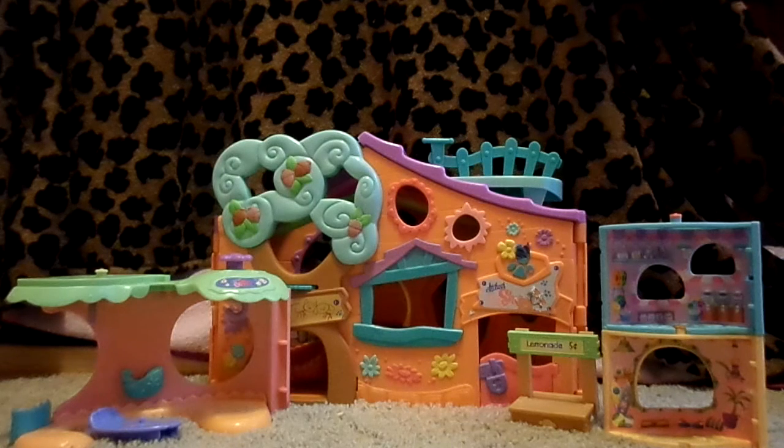We're going to pick random LPS from this pile, and once we're finished telling you about them, we will put them on top of or inside of my LPS houses.